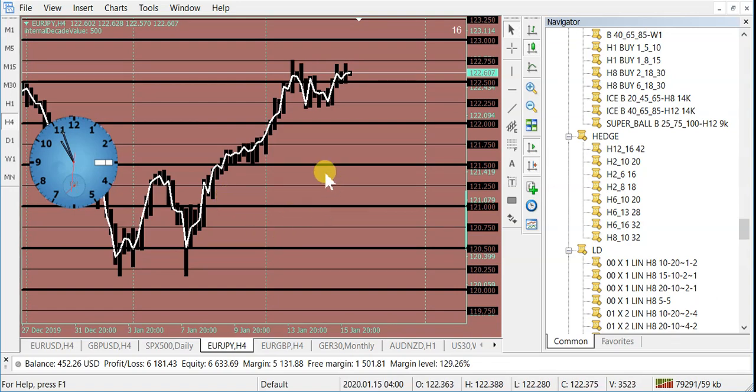this is a 50 pip, from here, black line to black line is 50 pips. And when you see a 50 pip bar, I would not put a buy stop and a sell stop on that.